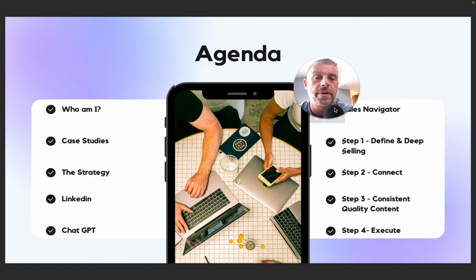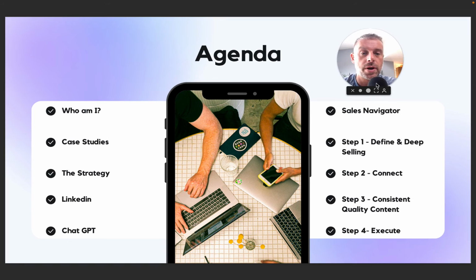So this is just a bit of the agenda then that we're going to go through. I'm just going to go into a bit of introduction to who I am. Some case studies, real life case studies, to show you some proof that this thing actually does work, which it does. I'm going to go a bit deeper into the strategy. Just going to do a bit of an intro to LinkedIn, ChatGPT, and the Sales Navigator premium version of LinkedIn. Then we're going to go through the steps of the actual strategy.